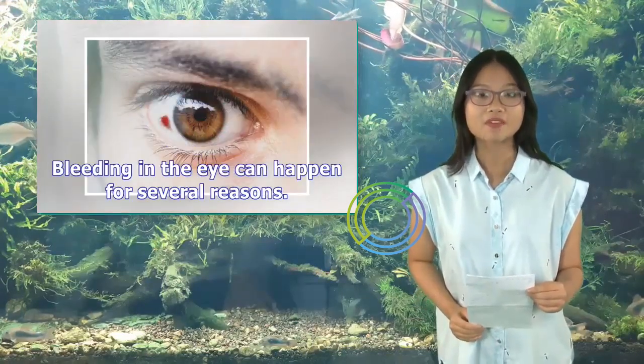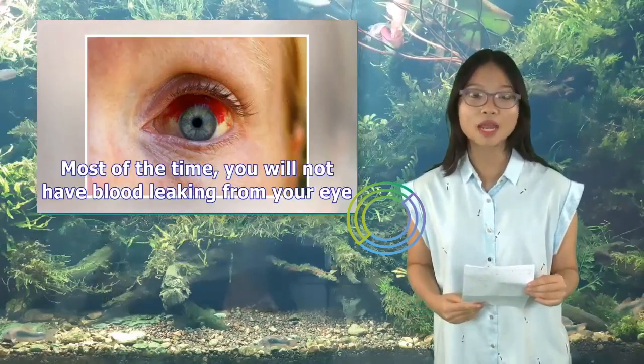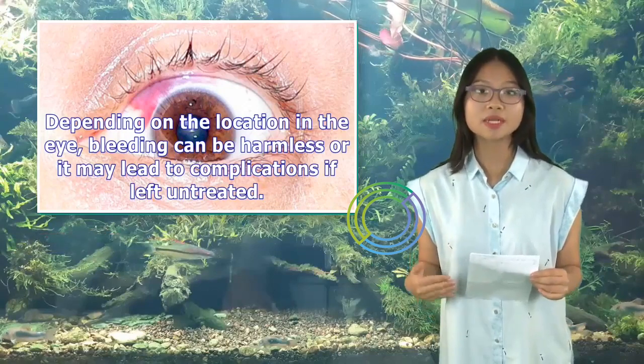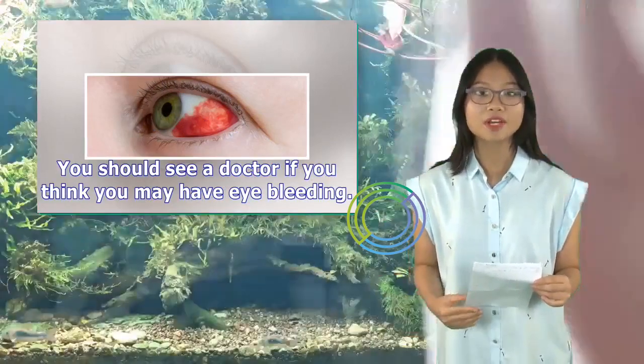Bleeding in the eye can happen for several reasons. Most of the time, you will not have blood leaking from your eye. Depending on the location in the eye, bleeding can be harmless or it may lead to complications if left untreated. You should see a doctor if you think you may have eye bleeding.